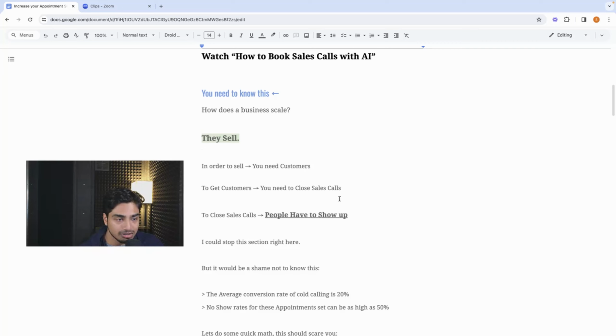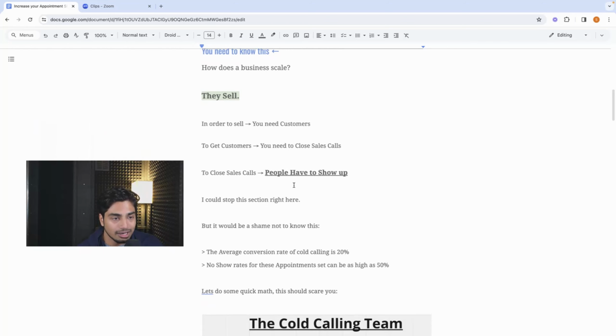You need to close sales calls. How to close sales calls? People have to show up to the sales calls. And that is the problem we are going to solve today with this AI system. Because if people aren't showing up to sales calls, you have no one to sell to, and you can't sell anything, you can't scale, all right?